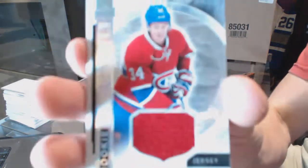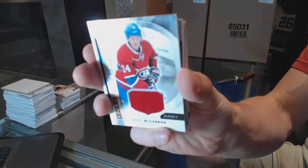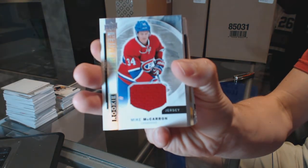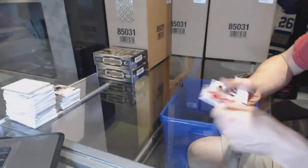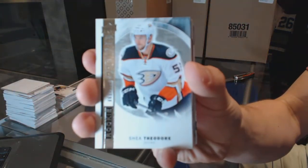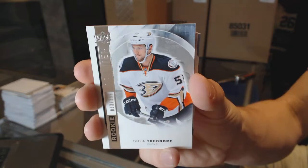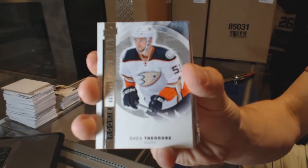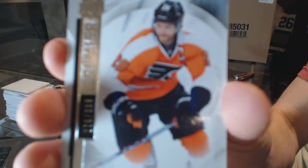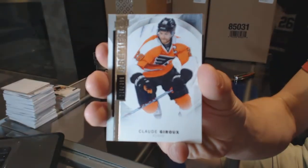All right, rookie jersey for the Montreal Canadiens, Mike McCarron. We've got a rookie numbered to 399 for the Anaheim Ducks, Shea Theodore. We've got a base card numbered to 399 for the Philadelphia Flyers, Claude Giroux.